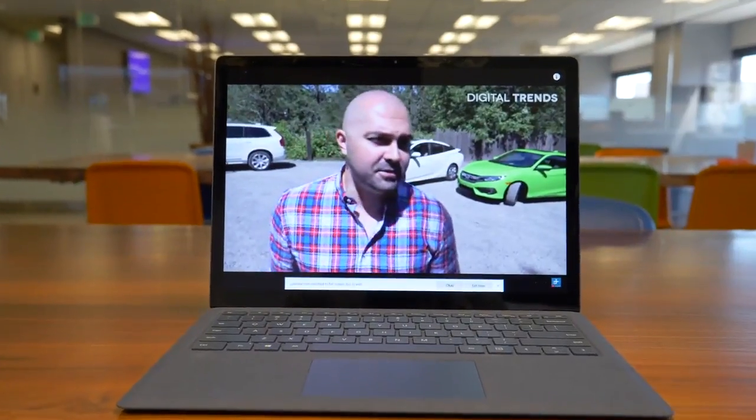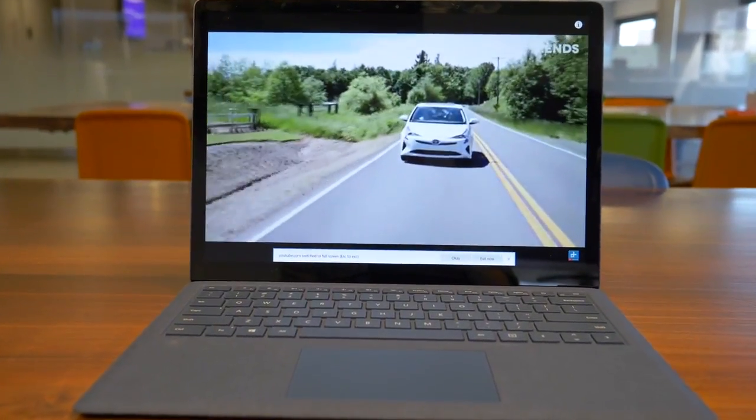The display on this laptop has 2256 by 1504 resolution. That works out to 201 pixels per inch. It's not the highest resolution out there, but it's also not the lowest. It's respectable. It provides a pretty sharp image. It doesn't quite compare to something like an Apple MacBook Pro 13, but it's close.